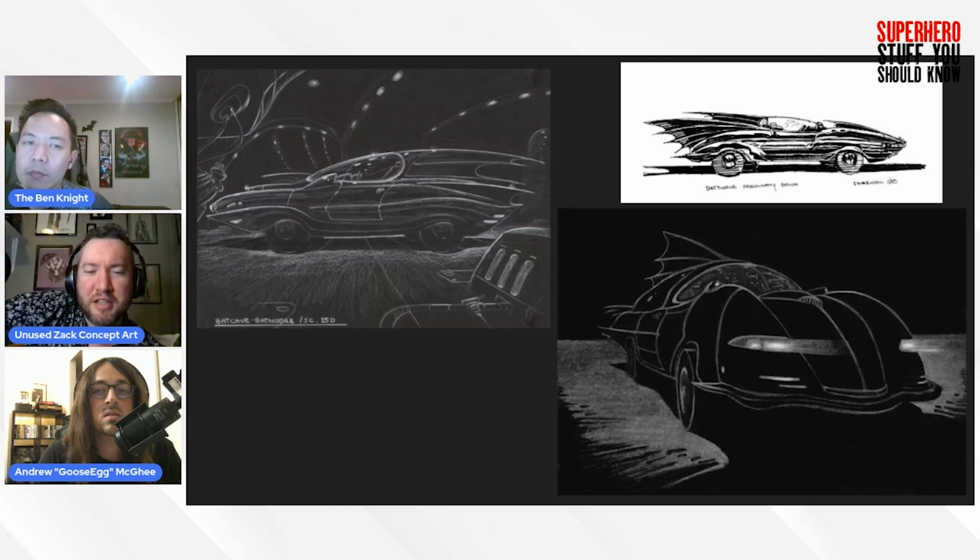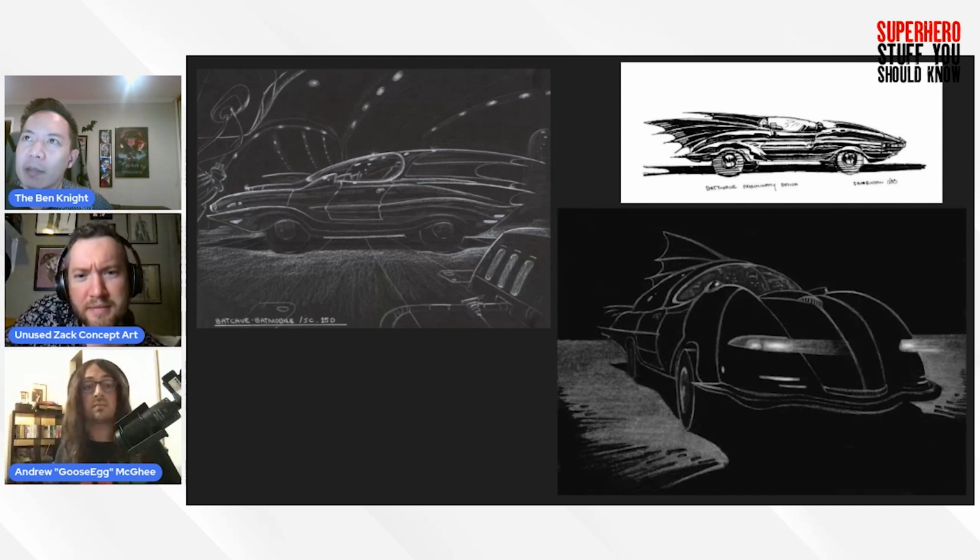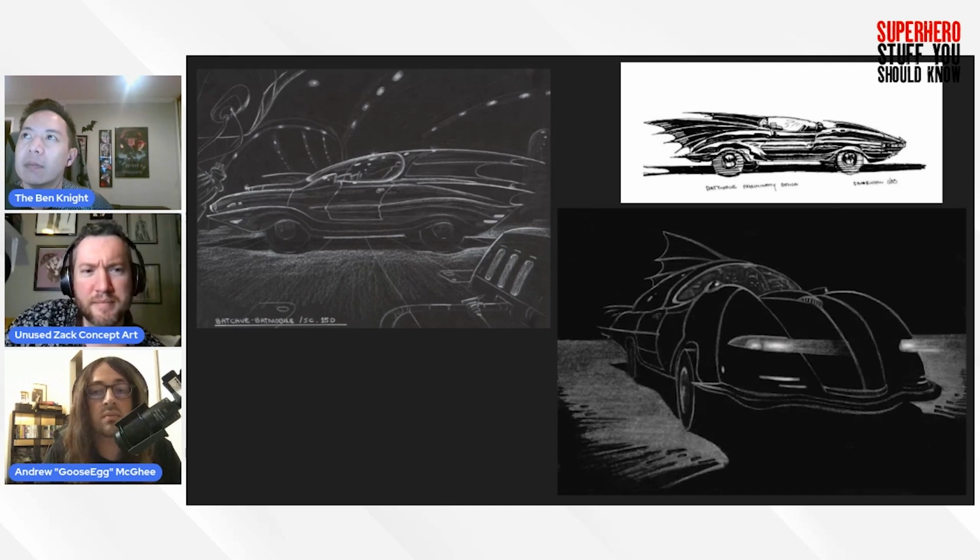I'd say that I really like the bottom right one a lot. I think it seems very atmospheric. It's a strong B to me. Go ahead, Ben. I was gonna say it could fit like a period piece Batman, this one on the bottom right.